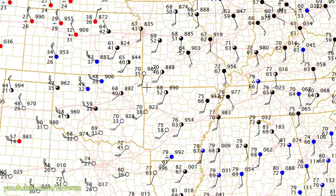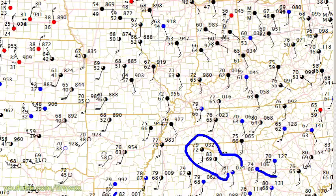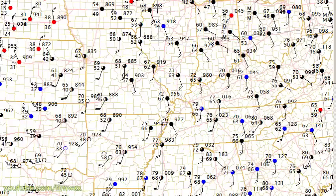So the first thing we would want to look for is the moisture axis. See lots of 60s along and east of the Mississippi River region. So I'm seeing a few 70s in this area right here, and the 65-degree line is going to run something like this here. So it looks like our moisture axis is kind of in this region right here, roughly from just west of Nashville up to west of Indianapolis.